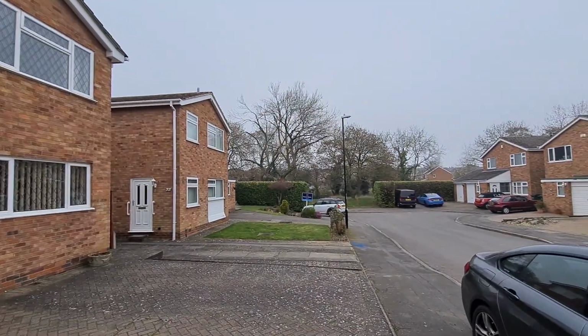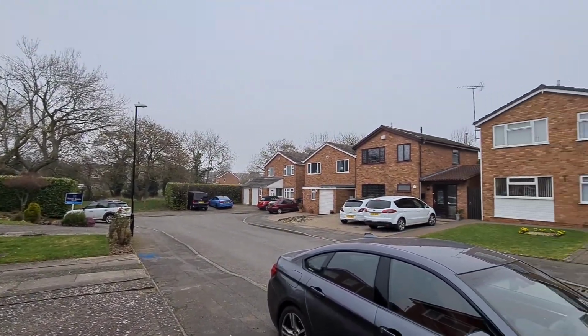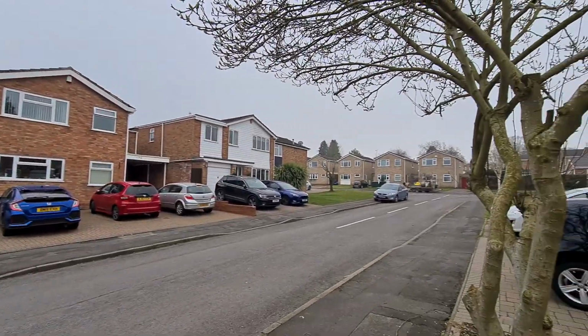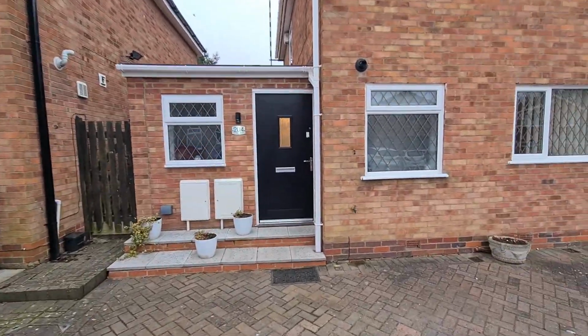I'm just going to do a quick spin around the road. So at the bottom there, that's sort of overlooking towards Unicorn Avenue. You've got a nice little green that's there. And as you can see, you're down one of the side roads away from the main run through from Stonebury.